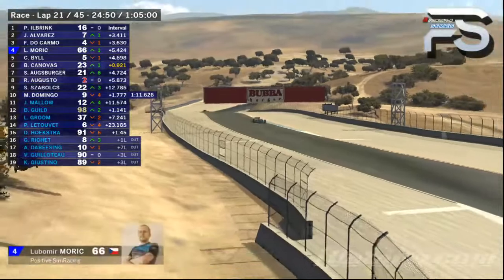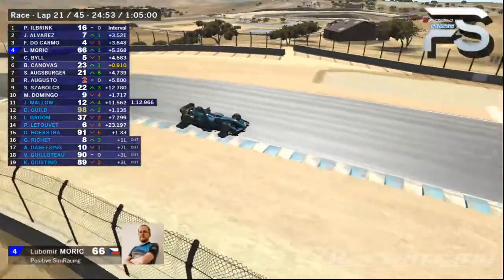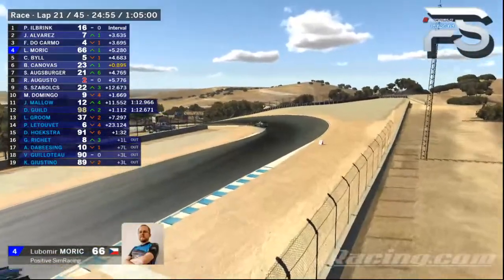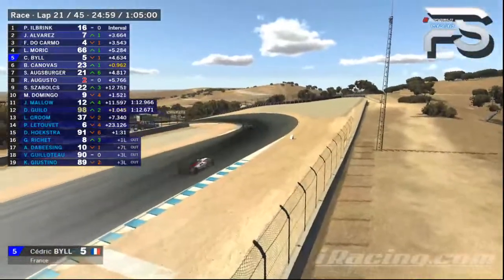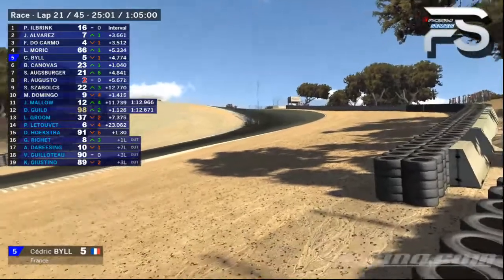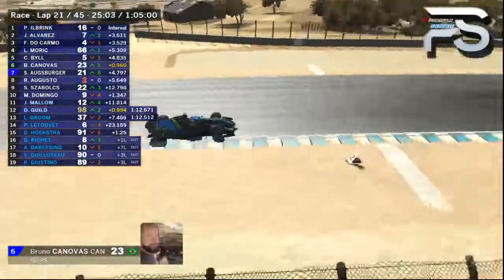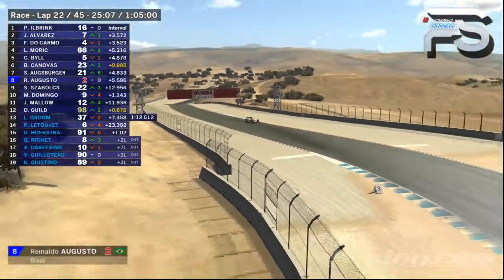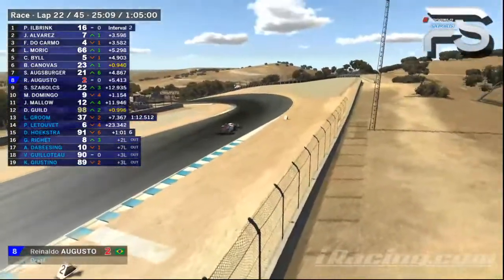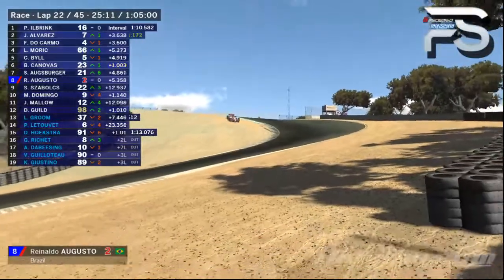4th position now, Lubo Moric. And he is shown 5.5 seconds behind Do Carmo. Then it's Cedric Bill, almost 5 seconds behind Moric. Canovas is still with him. Augsburger now by himself, and it looks like Augusto is surely reeling him in a little bit. His last lap was a half a second quicker.